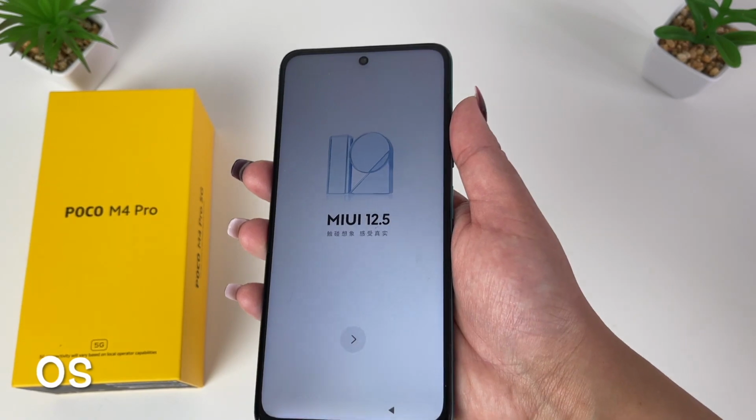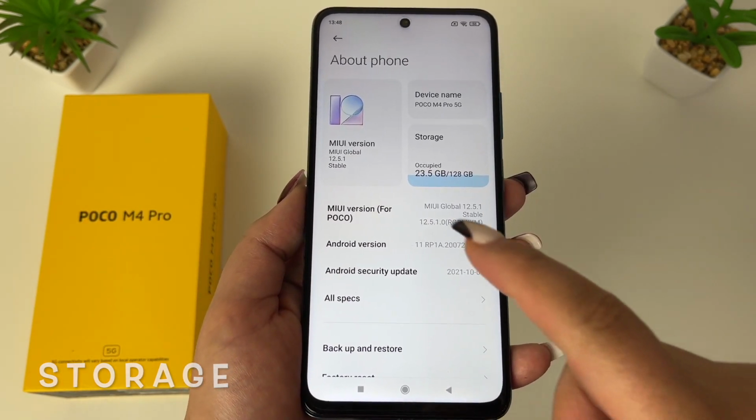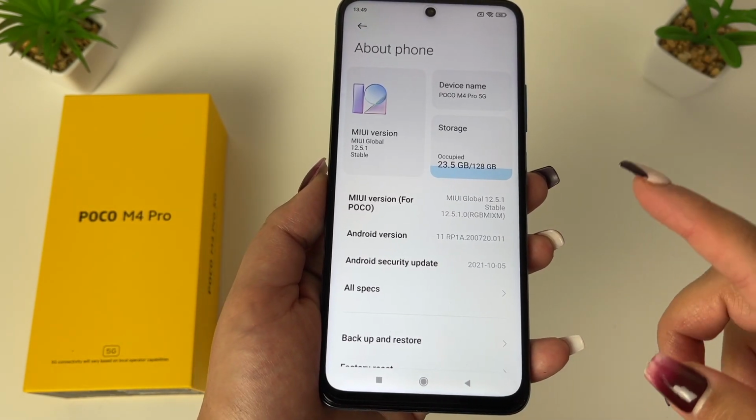So we have MIUI 12.5 with Android 11 on top. So I've got 128 gigabytes of storage, of which 23.5 gigabytes have been occupied. I've not yet downloaded any of my personal apps and games, etc.